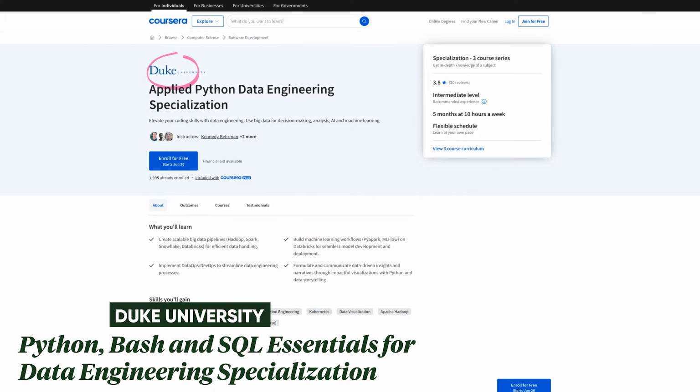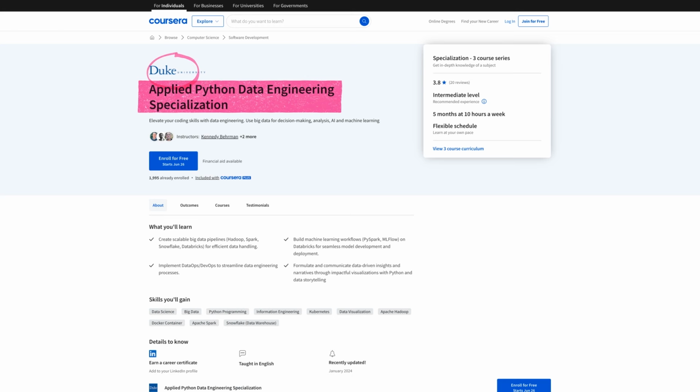Now, the next course on the list is also from Duke, and it's pretty similar, and it's called Applied Python Data Engineering Specialization. I do have some pros and cons, so wait a moment. Now, this one requires a stronger mathematical foundation and programming knowledge. It's 5 months at 10 hours a week, and it's slightly longer than the other one.